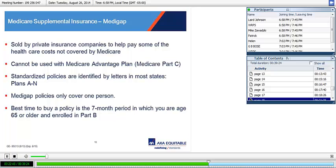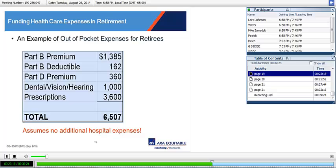The reason being there is that if you apply for a Medigap policy right when you turn 65, you cannot be declined for a pre-existing condition. If you decide to apply at a time after 65, you can be denied or have your plan adjusted as it relates to a pre-existing condition. So generally, we recommend, if you're going to do a Medigap policy, the best time to do it is right as you're enrolling in Medicare.